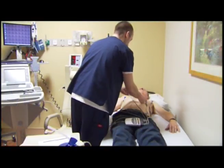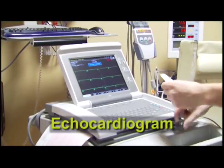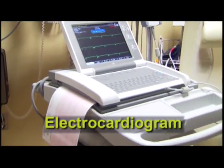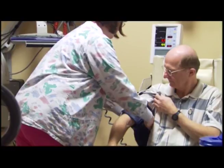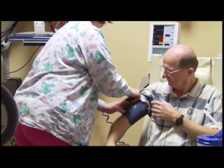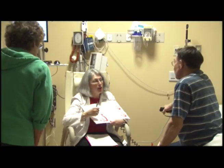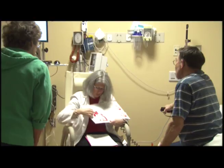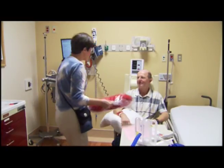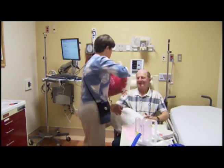On the pre-admission testing day, you can expect to have a chest X-ray, echocardiogram, and electrocardiogram, and have blood drawn for laboratory studies. You will meet with several members of your care team who will gather information and answer any questions. These may include a nurse cardiac educator who will review your open heart surgery notebook with you. You will get additional information about your surgery and the skills and aids to help your recovery.